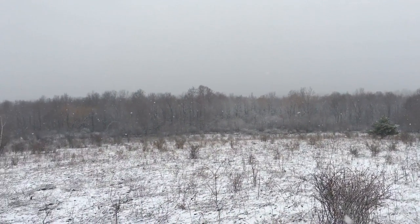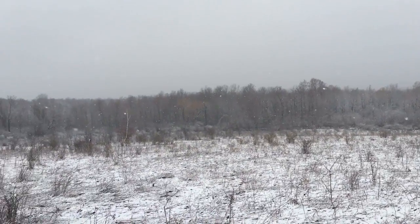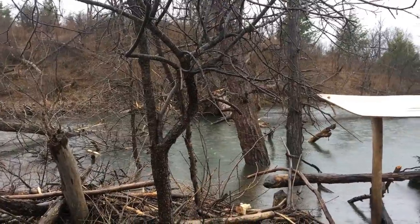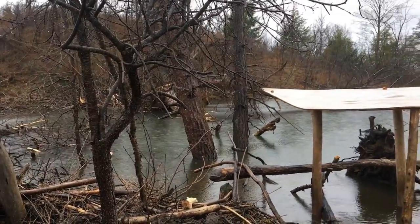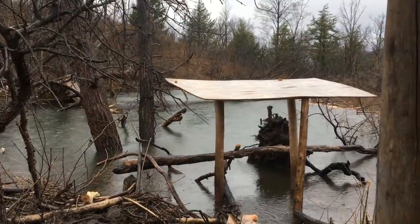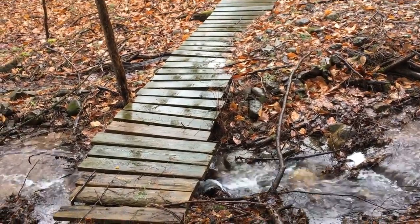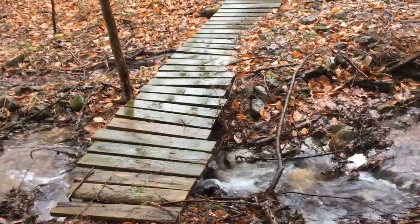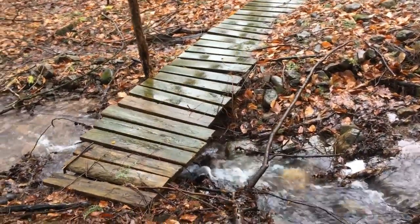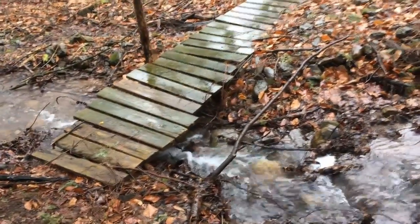The temperatures dropped again this week, and we got some wet snow. But mostly, it was a steady rain. It did not quit precipitating for about 4 days straight. And of course, the streams are running high, and you can see all the debris that got washed up. We almost don't even need this bridge anymore.